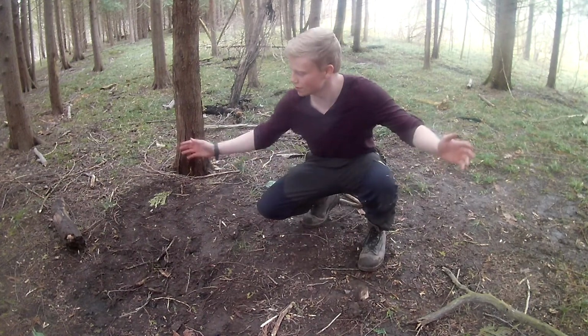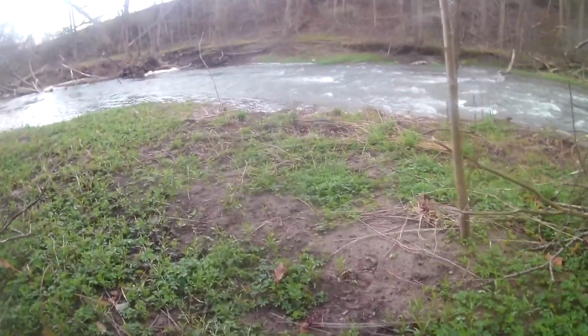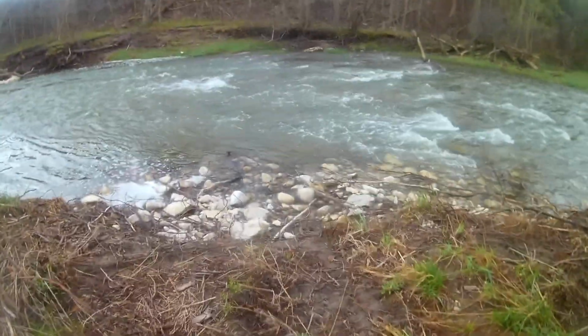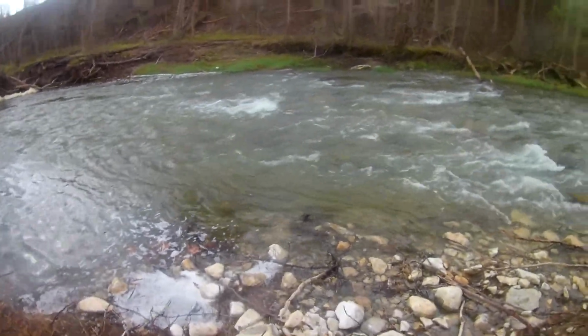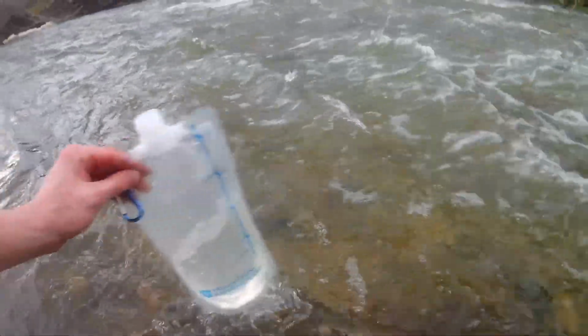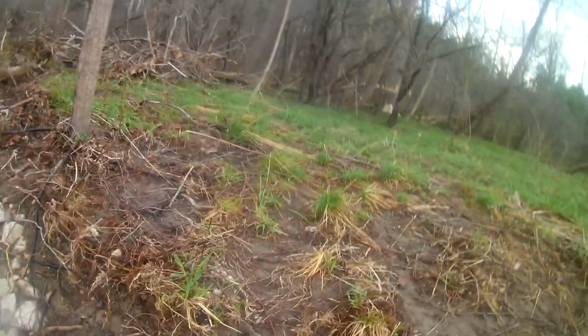Bam! Almost like I was never here. Let's hit the trail. Fill up with water once more for the trek back. That's good enough.